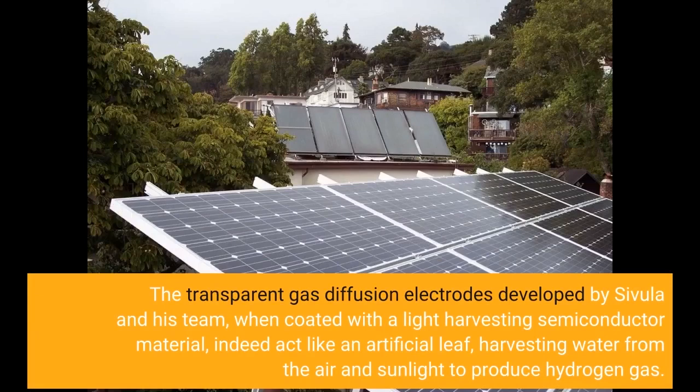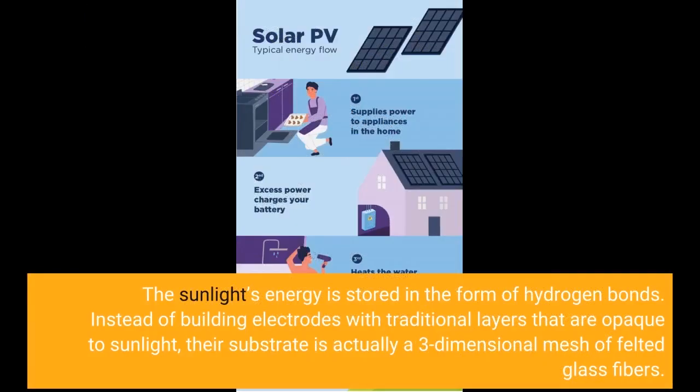The transparent gas diffusion electrodes developed by Sivula and his team, when coated with a light-harvesting semiconductor material, indeed act like an artificial leaf, harvesting water from the air and sunlight to produce hydrogen gas. The sunlight's energy is stored in the form of hydrogen bonds. Instead of building electrodes with traditional layers that are opaque to sunlight, their substrate is actually a three-dimensional mesh of felted glass fibers.